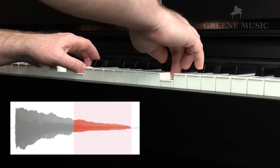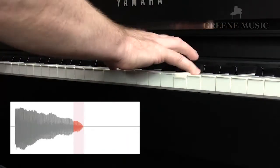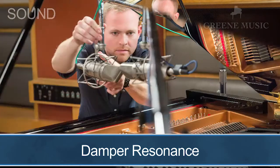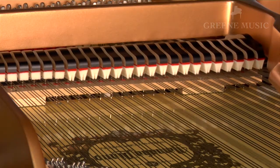Smooth release samples recreate different samples based on how you release a note. Releasing keys slow and softly, you'll hear one sound. Play staccato, releasing your notes quickly, a different sample is blended into the tone. Damper resonance relates to a special damper pedal sample. It simulates the sound a damper pedal makes when released from the string.